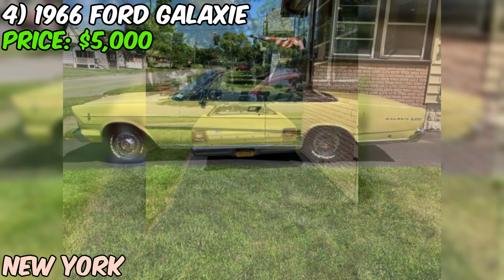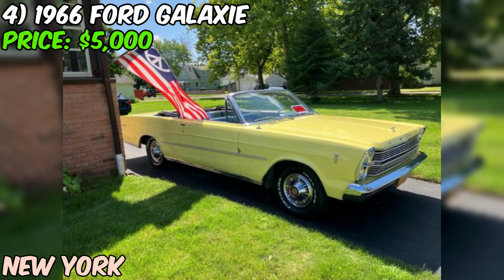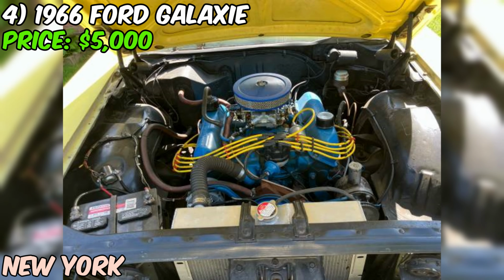You'll want to take a close look at the extent of the rust and consider the cost and effort required to address it. On the bright side, the seller is including a bunch of spare parts with the sale, including an extra 390 engine and transmission. Having these spare parts could come in handy if you plan on doing some serious work on the car, or if you need to replace any major components down the line.